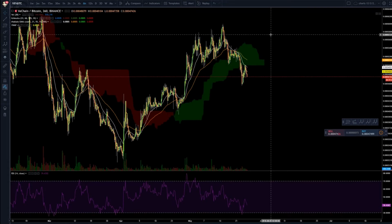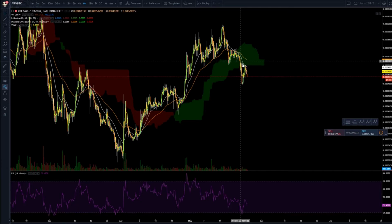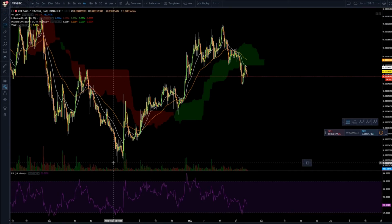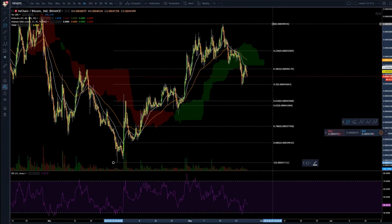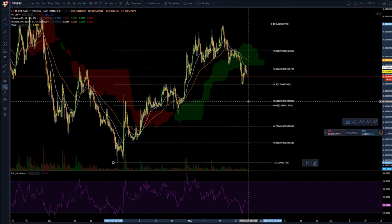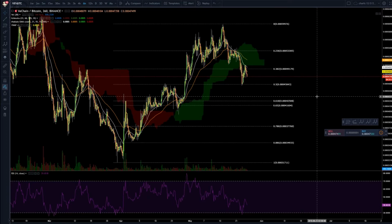Then we got VeChain, guys. It's under the Ichimoku cloud. Like I said last week, you know, it's probably gonna fall under, so it did. It's under the EMAs right now. Where would I be buying this? I don't have a Fibonacci on here. Let's put a Fibonacci on here, guys. So it bounced from the 0.5, and then it went up to the 38.2. So next one where I would be interested is like that 618 area, right? So around that 425.08, yeah, around there.